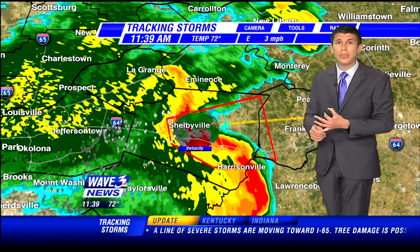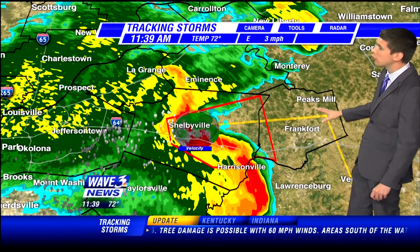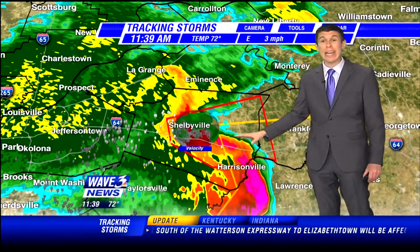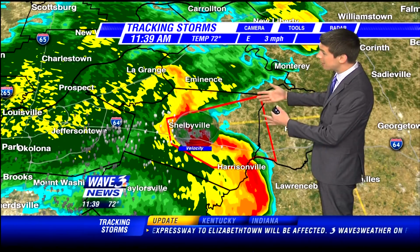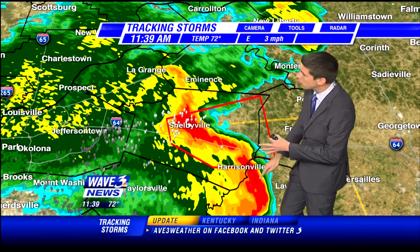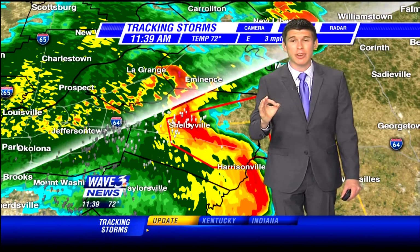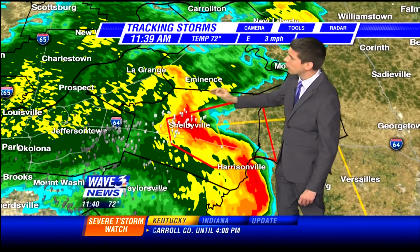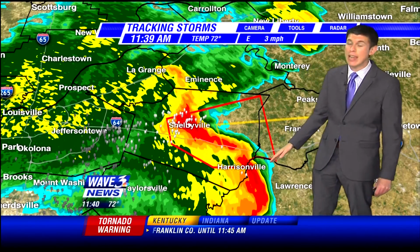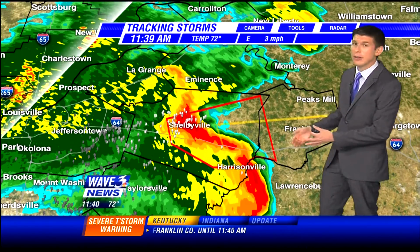Time right now is 11:39, and we still have this tornado warning in effect. You'll see this flashing severe thunderstorm warning in effect for the Frankfort area at this time. That warning has been continued because of the renewed and the damaging wind potential from this bowing segment right down here. So this is kind of a two-pronged threat. We've got the tornadic potential situation going on over portions of the Shelbyville area right now, and we've got the straight line wind situation now extending southward. That'll probably be affecting areas just west of Frankfort here over the next few minutes.